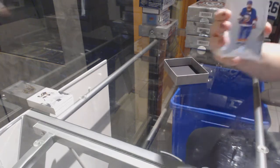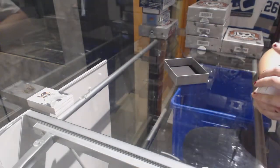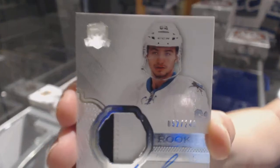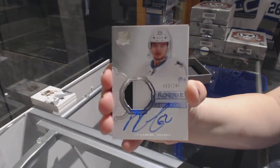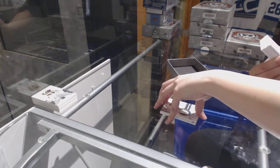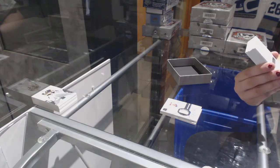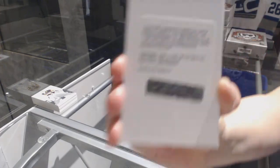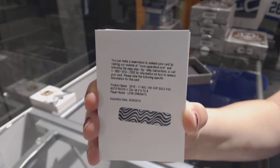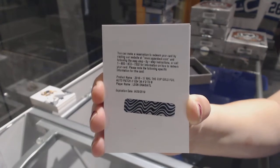There's another thickie there. Base numbered to 249 for the New York Islanders, Andrew Ladd. A very slightly three color rookie patch auto numbered to 249 for the San Jose Sharks, Kevin Labanc. Ooh, that's a good one. We've got a gold foil auto patch numbered 2/8 for the Edmonton Oilers, Leon Draisaitl. Leon Draisaitl gold foil auto patch numbered 2/8. That's not too shabby.